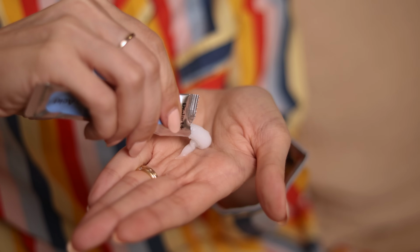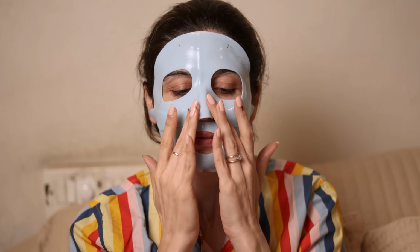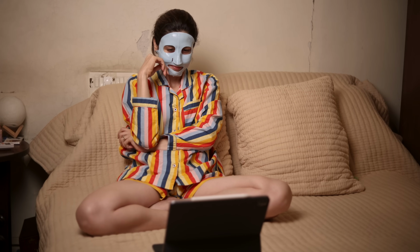I also like to plop it into the fridge sometimes so it's cold and it feels amazing. So you can use it before an event, before getting ready, all of that. Or for me, as I said, on a night when I'm tired and I really want that extra dose for my skin, I will use this instead of my usual skincare, and I love it. If you're looking for a good mask, this is amazing.